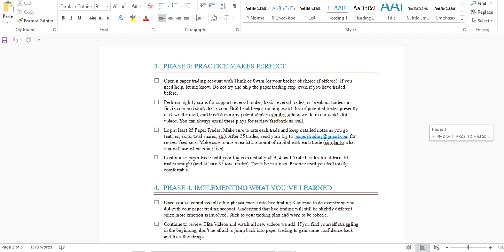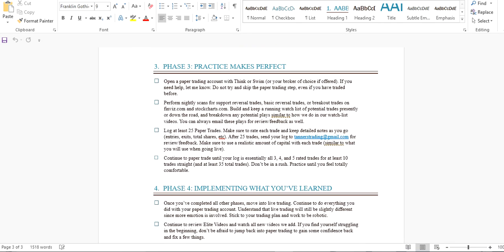Phase 3, practice makes perfect. So now you have the tools you need. It's time to implement them, but you want to do it on the practice field. You don't want to go into actual live trading where you could end up losing your money. You want to be able to practice it, because no matter how good of a strategy you think you have, emotions are still going to come into effect, and losses could still happen. So you want to make sure that any issues that you have, you work them out on the practice field before you move into actual trading.